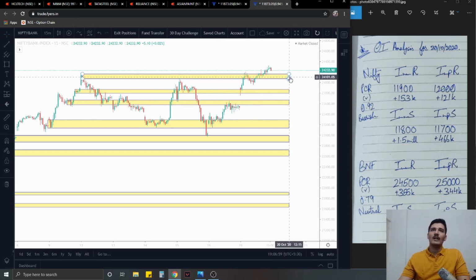Now for tomorrow, I would suggest every pullback could be an opportunity to go for fresh longs near 24,000, or if you're aggressive, 24,150, 24,100. Coming to the option chain, we have immediate resistance at 24,500 with 355,000 added contracts. The significant resistance at 25,000, pretty far away, with 344,000 added contracts.